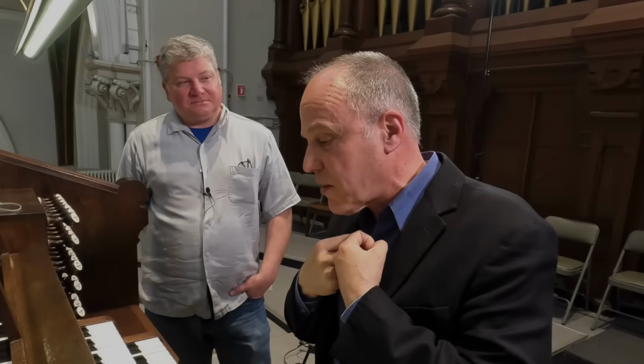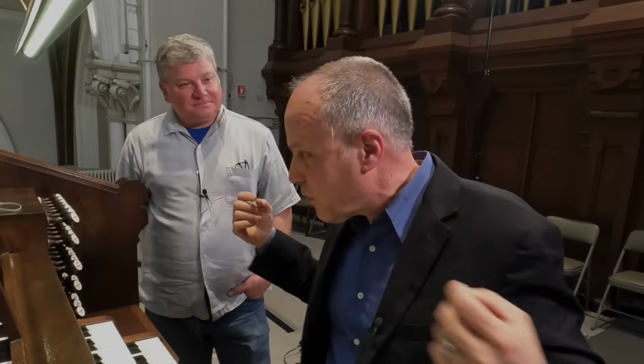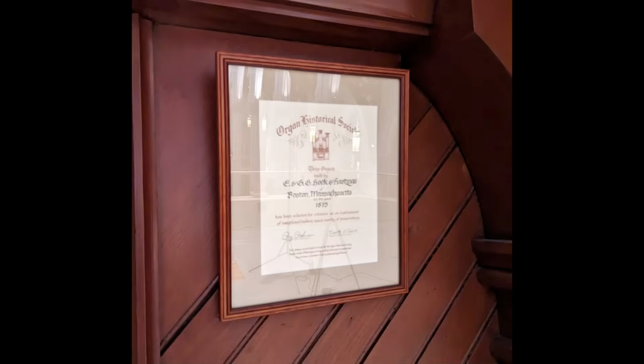So we have the Organ Restoration Fund, which keeps the restoration going. Leo Abbott got it to the point where every stop was playable. There were some stops that needed restoring and redoing. So now, of course, it's a matter of vision to keep it restored. It now has historic status from the OHS, the Organ Historical Society.